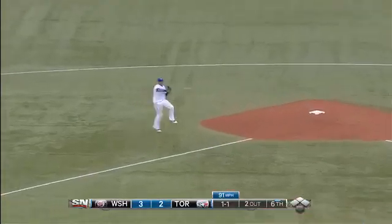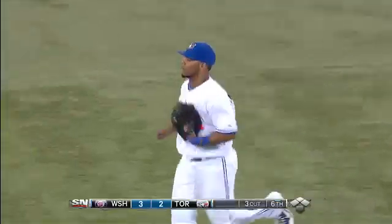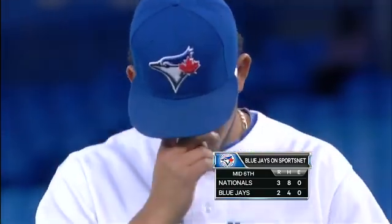High chopper to short. Escobar will charge and fire high, but Edwin handles it in a 1-2-3 inning for Henderson Alvarez. So he tightens it up a bit here in the 6th inning as his Blue Jays have closed the gap to 3-2.